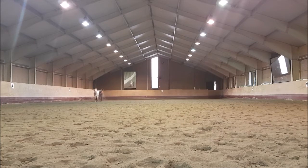As you can see right there, he kind of wanted to run away from me instead of actually crossing over and doing a lateral movement. So what I do is I just slow everything down, almost to the point where I'm stopping him, to actually get that lateral movement, and then we just keep on walking forward again, giving him the chance to actually move over instead of me just trying to rush him over.